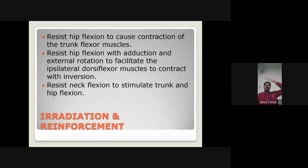Now say for example I am resisting my neck flexion. You are standing behind as a therapist and you are trying to put your hand on my forehead and you are asking me to contract and simultaneously you are trying to apply force on my head, producing isometric contraction. You apply so much force that you do not allow movement and then slowly and steadily my trunk will also get engaged. My trunk and the hip flexors will start taking action and start contracting. Yes, so this is an example of irradiation.